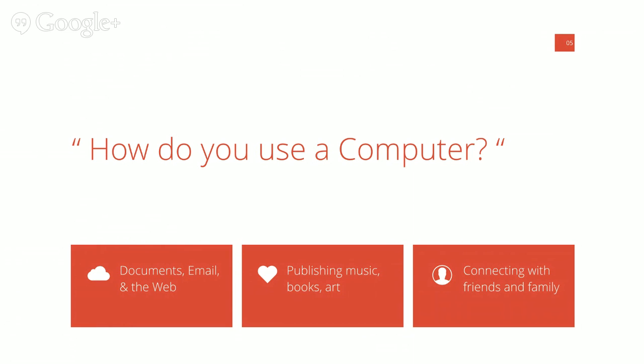And you mentioned connecting with friends. Computers have helped us do that so much. Facebook, Twitter, social media, all that fun stuff. Skype, Google Hangouts. You couldn't do that 20 years ago. That's how far along computers have gone, and it's changing all the time.